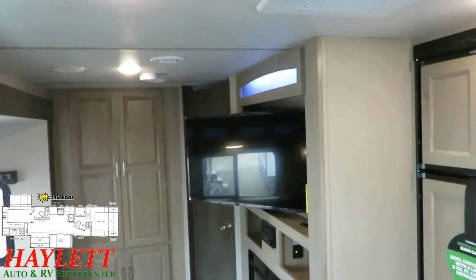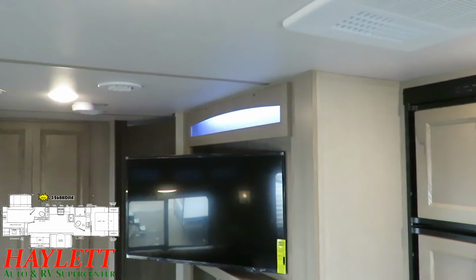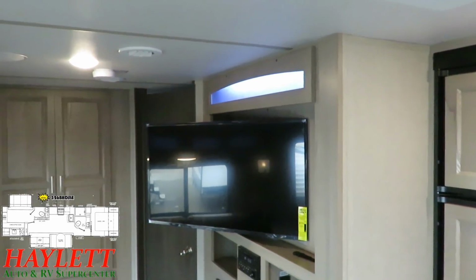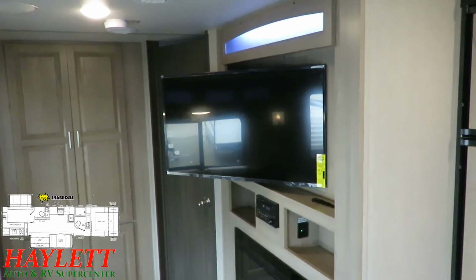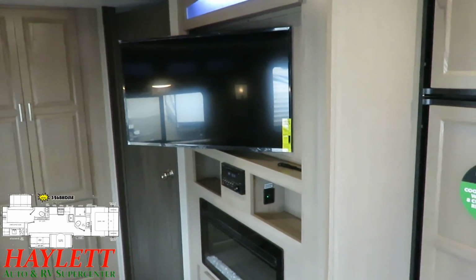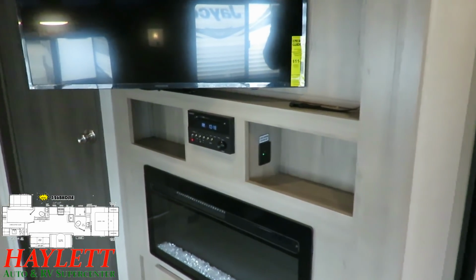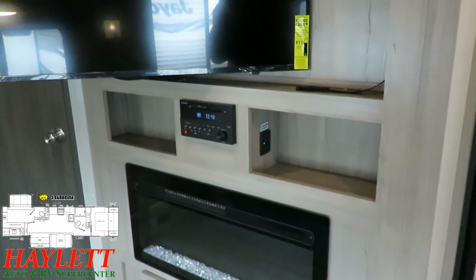Now, you'll find little LED accent lights in some of the cabinet panels as we go here. They're all in one switch, and they're very good for helping navigate the RV at night in what I like to call stealth mode for night light lighting. Down below the TV, we've got a handy little phone charger station on either side of that Bluetooth DVD stereo.